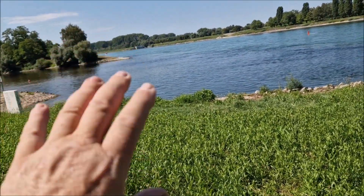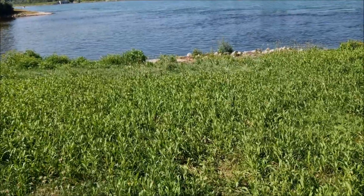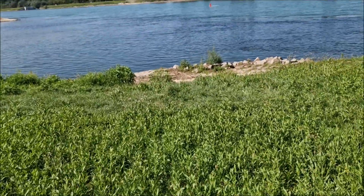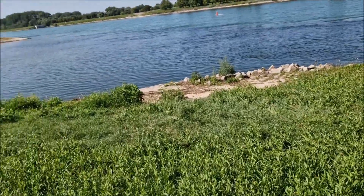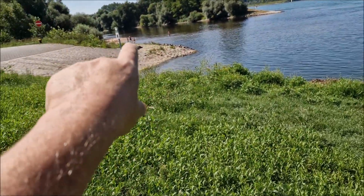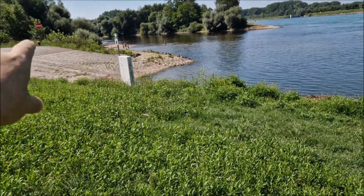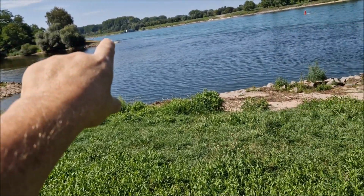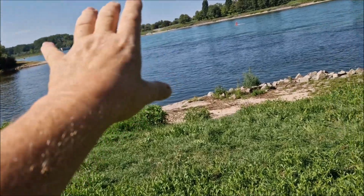And we're at a confluence. If you watch video A1 on mini deltas, it will explain the reason that I like working in areas like this. Here we have a canal coming in from back here. Over there we have the old Rhine coming in, and then the new or the main Rhine coming out.